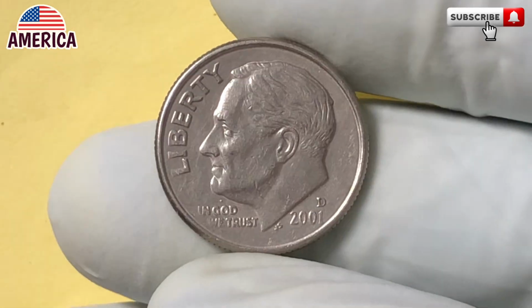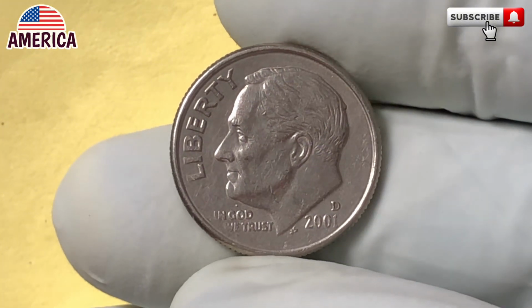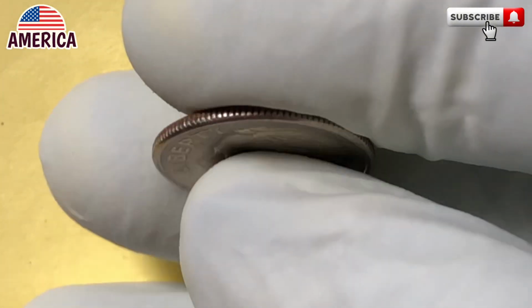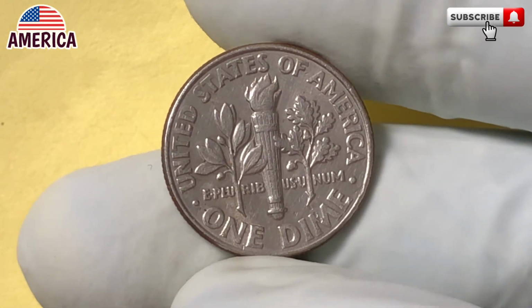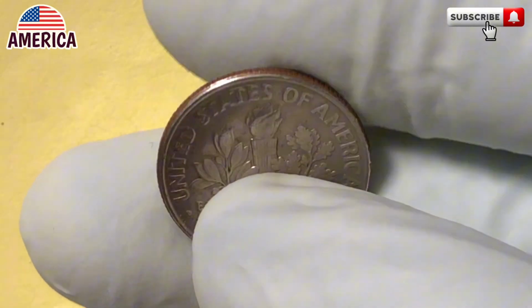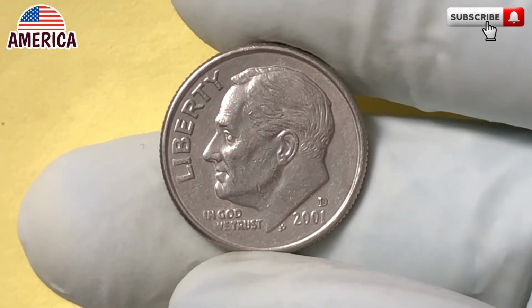War II. Reverse, back side. On the reverse side of the coin, we see a torch, olive branch, and oak branch. These symbols stand for liberty, peace, and strength, respectively. The torch represents liberty and freedom, the olive branch stands for peace, and the oak branch symbolizes strength and independence. This reverse design has been in place since 1946 and remains one of the most iconic designs on U.S.